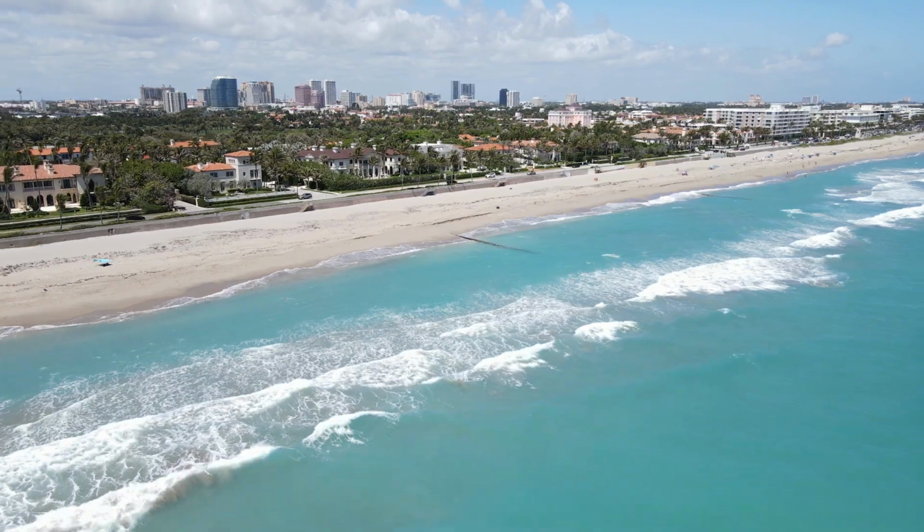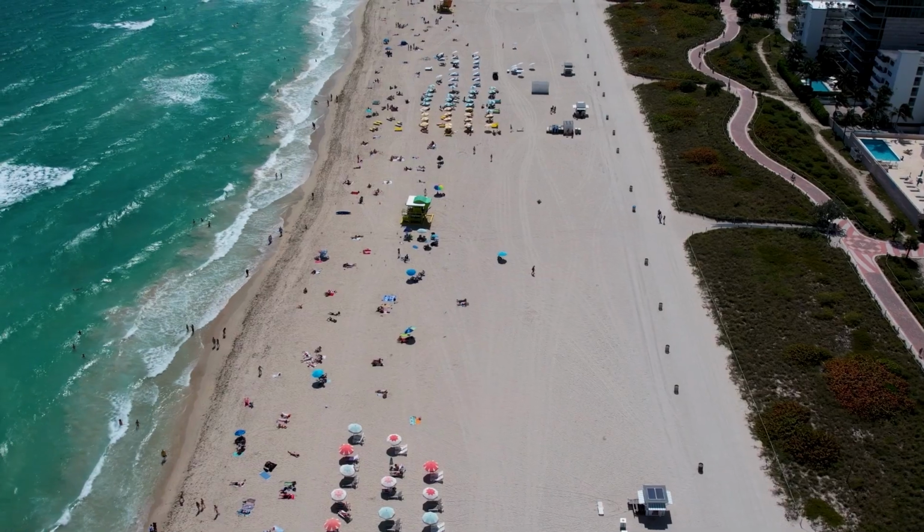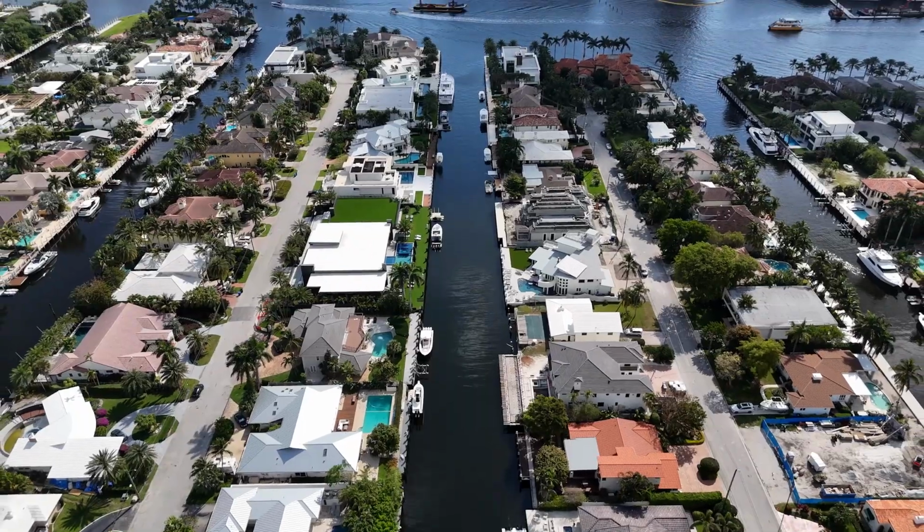Now, when you're deciding where to live, it's really important to ask yourself, what's important to you? What kind of lifestyle are you looking to live? Are you going to be commuting to work? Are you looking to be near a certain school? Do you want to be near the beach? Do you want to be on the beach? Do you want to be near water?